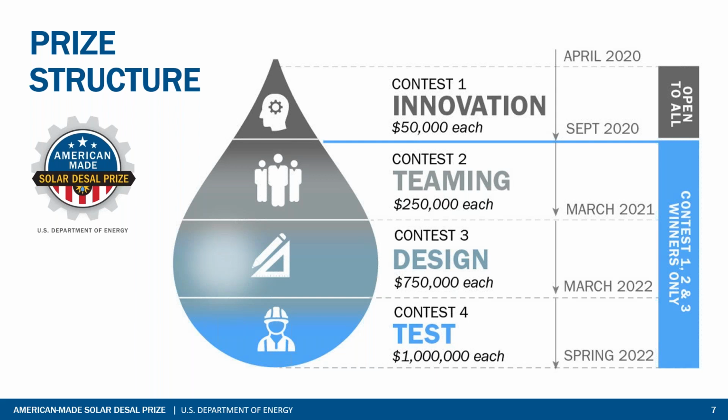We expect that you use that cash to reinvest in your innovation and move through the next phase of the contest. But unlike a grant program, there's not reporting on it. You don't have to provide us with all of those details around it. It really is a straight cash prize awarding you for the work that you did during that competition phase.